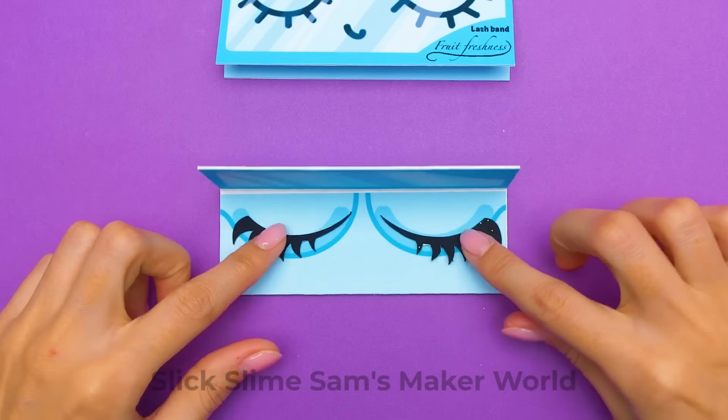Susie, look! I found a mask for Halloween! Sammy, it's a face mask! Is this gonna make me look even prettier? We're gonna try this mask on our doll. I think she'll love it.